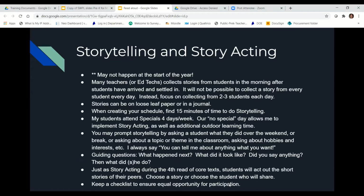Just as story acting during the 4th read of Cortex, students will act out the short stories of their peers. So I choose a story or choose the student who will share, and ask if they are comfortable having their peers act out their story, if they want to share it. And then I keep a checklist of who has shared to make sure that everybody has the opportunity if they would like to. Sometimes students want to go on, and then this happened, and then we're doing this over here, and here's another story. So sometimes you can limit that by saying, okay, when I get down here, we're going to stop your story for today, and you can tell me another story another time, to allow yourself to work within those time constraints.